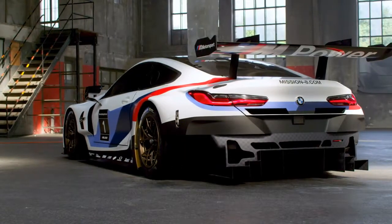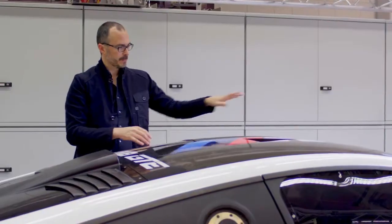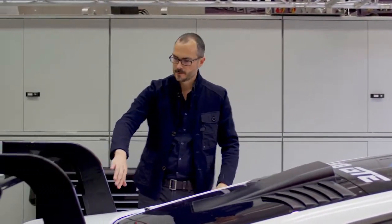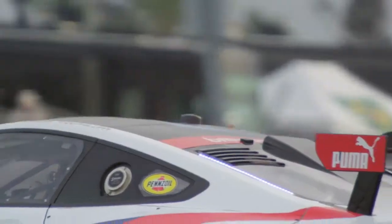I think the most striking aspect of the 8 Series really is the proportion. Because we have this long hood, but then we have this gentle roofline going all the way down actually to the wing. And so we have this swan neck style wing, and so the feed for the air going under the wing is incredibly smooth.